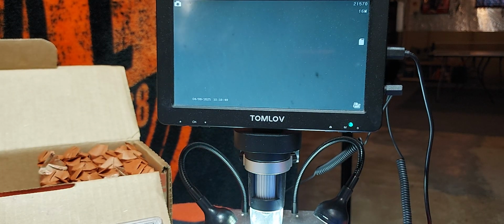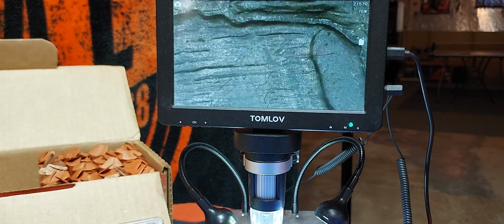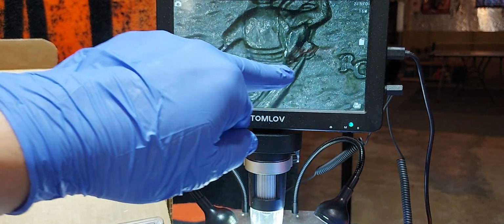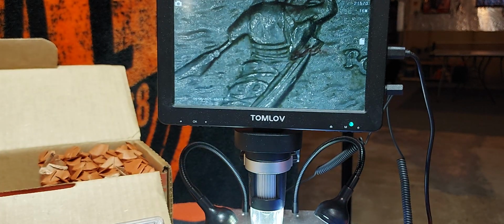Like I said, they're worth a little bit more than face value to the collector that wants to purchase those for their collection. This is the Apostle Island. This is the boat, so it's got the individual that's rowing the boat. And then right here, you'll see this large blob abnormality. That is a die chip right there.